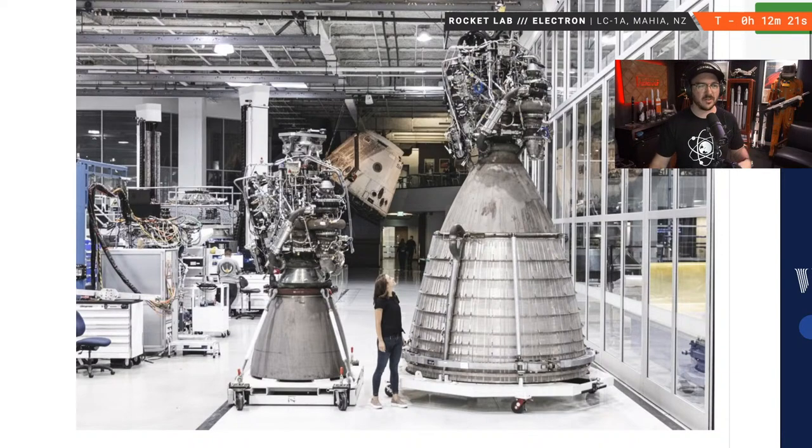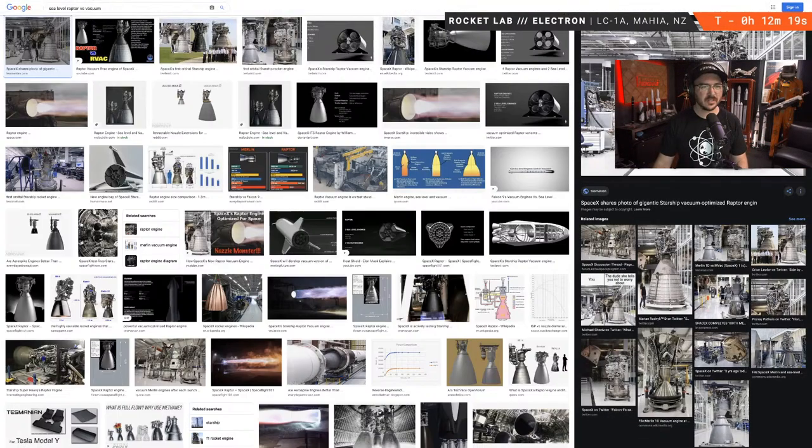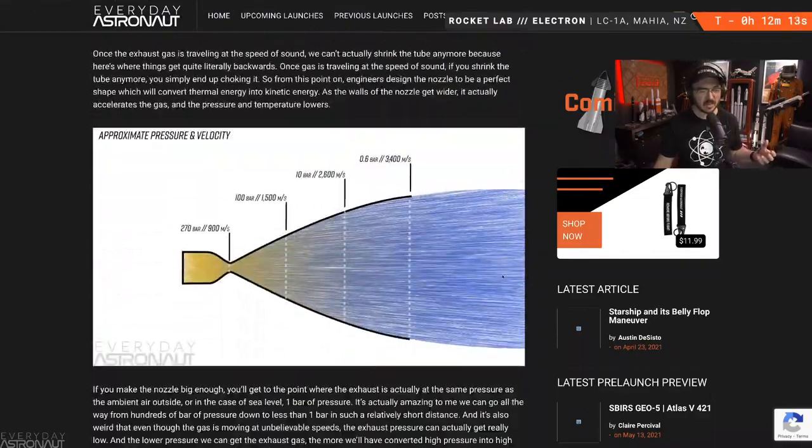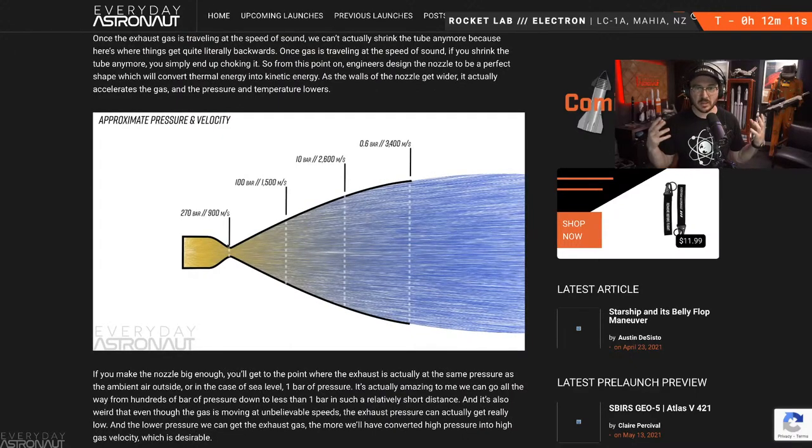Let's go to this. So I made a video about aerospike engines, and one of the cool things about aerospike engines is that you can basically use a vacuum-optimized engine at sea level.